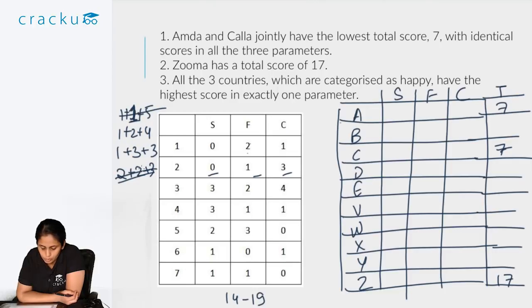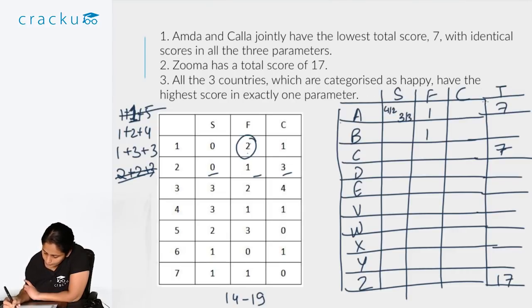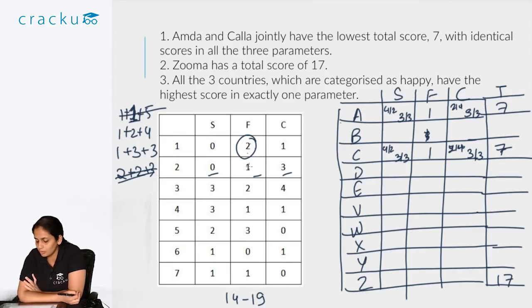So there are 2 things possible: 1 plus 2 plus 4 and 1 plus 3 plus 3. So at least one score is 1. Now in what column can we get these ones? If both score 1 on a particular parameter, the frequency distribution has to have 2 ones there, and only F has 2 ones. So both must score 1 in F. The other two can be 4 and 2, or 3 and 3, with the corresponding values 2 and 4, or 3 and 3. Same here for A and C. But in either case, this value has to be 1 because only F can accommodate 2 ones. So that's how the F score for Amda will have to be 1.